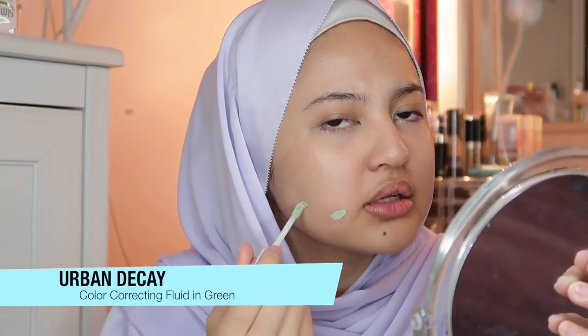So, I don't know if this is considered new, but this is from Urban Decay. Color correcting fluid in green. Okay, I just letak dekat tempat yang ada merah. Hidung I banyak merah. I just got this few days ago dekat Lancome event.